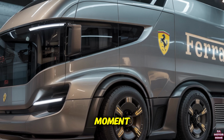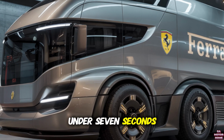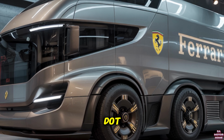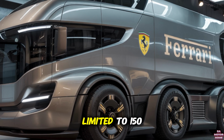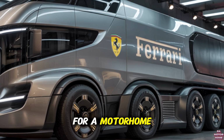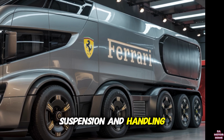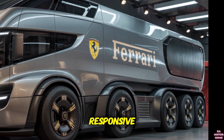Think about that for a moment. An RV that weighs several tons, hitting 60 in under 7 seconds. That's unheard of. The top speed is electronically limited to 150 miles per hour, which is insane for a motorhome. But more importantly, Ferrari engineered the suspension and handling to make this vehicle stable and responsive.